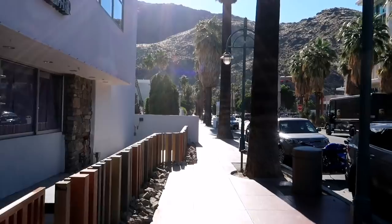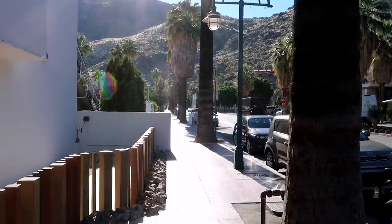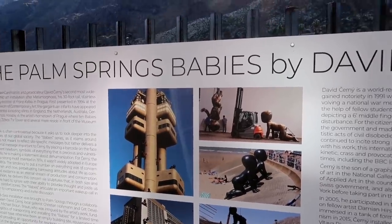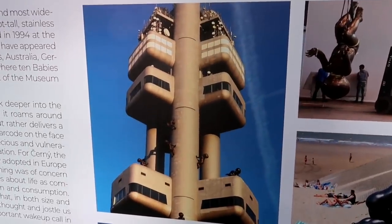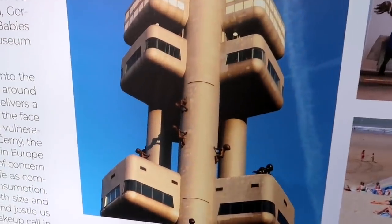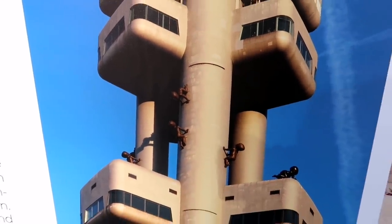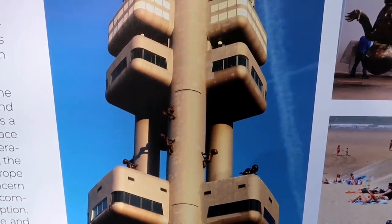So I'm pretty sure it's over here what I'm looking for when I mentioned that there was a connection to my trip to Prague. Do you see there it says The Palm Springs Babies by David Cerny? Remember when I went to the TV towers in Prague and I was all bummed because they're supposed to have babies all over them? Well, that same artist has done that type of idea in various places around the world, and he did it here, so we're here to see the babies.